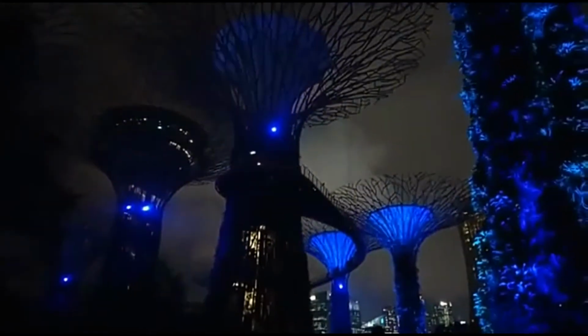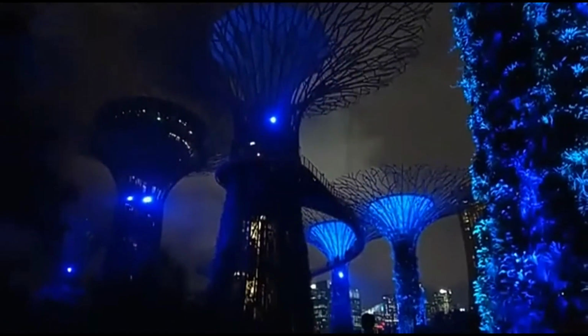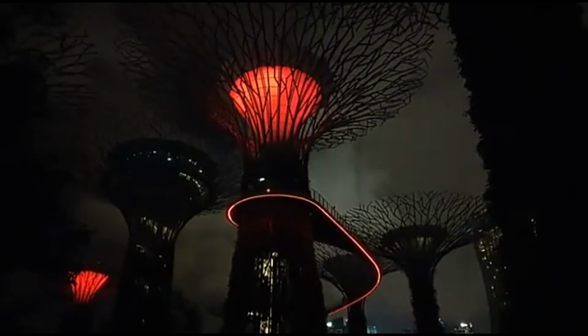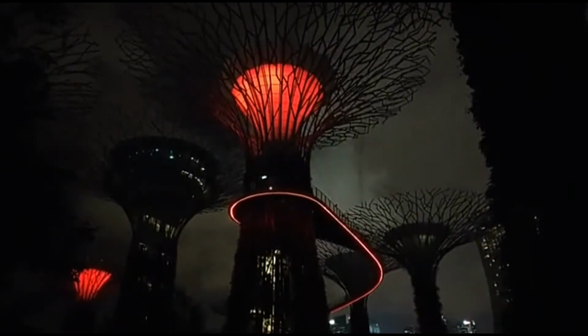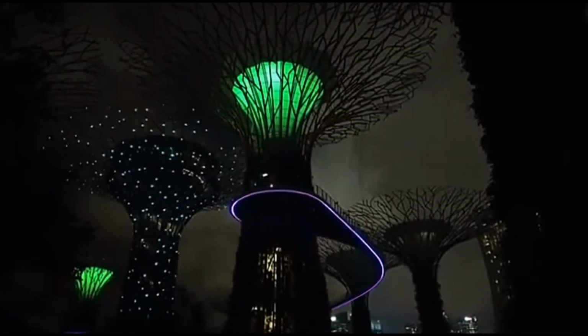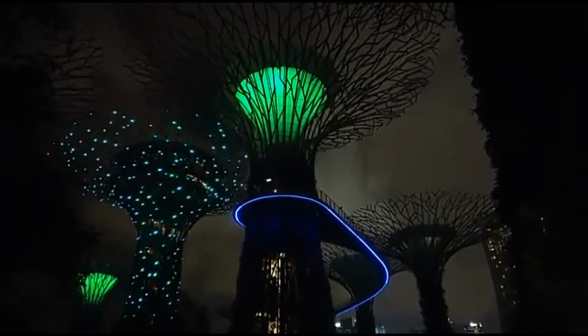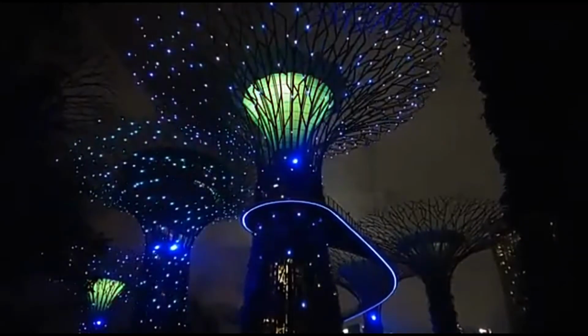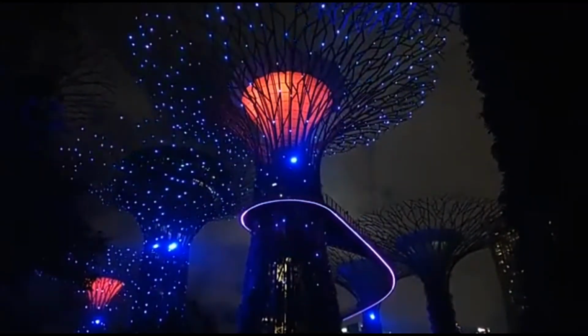It's the OCBC Skyway and Supertree Grove, a bird's eye view from the 22 meters high OCBC Skyway. We didn't go up, but we are enjoying the night show here. When night falls, the Supertrees come to life with spectral light and sound shows at 7:45 p.m. and 8:45. Make sure you attend this.